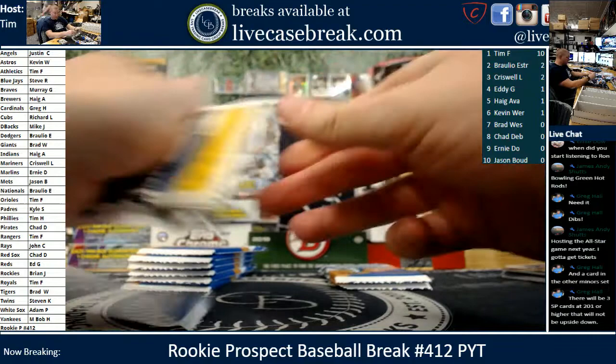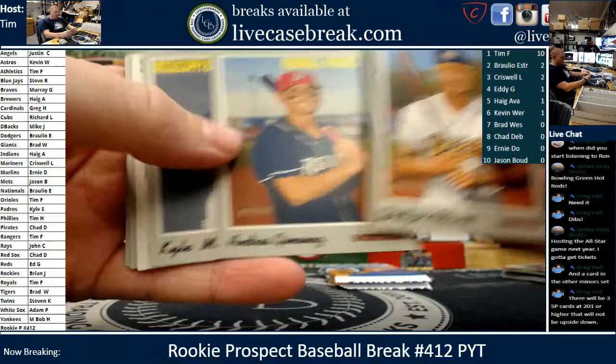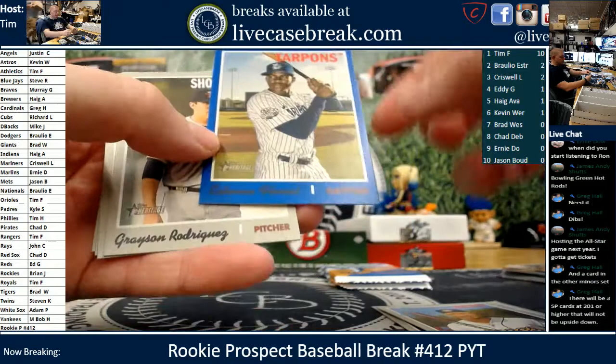Those early minor league cards. Was he in last year's Heritage Minor? Franco? You would probably know, Greg. Backwards card. Let's see what we got. Numbered out of 99. Blue border. Esteban Florial.